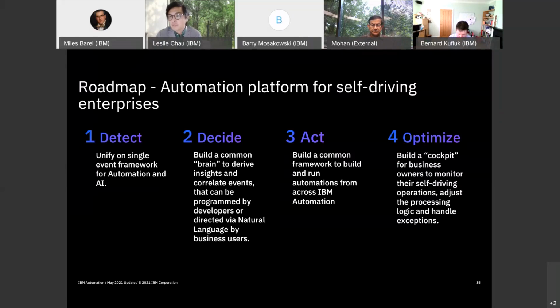And then the fourth thing is to be able to optimize. We didn't show that capability today, but we want to build that cockpit for business owners to be able to monitor their self-driving operations. Much like the gate agent was able to see the metrics and the data in the application, we want to enable a framework so that partners such as Mohan or Cloud Paks can build these kinds of user experiences.